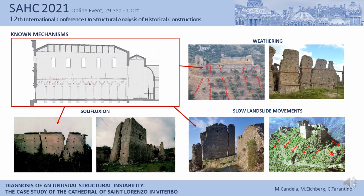The trend and the configuration of the cracks look very similar to those associated with some well-known mechanisms reported by scientific literature and also met in professional experience. I'm talking about mechanisms of foundation settlements characterized by a horizontal component, as those activated by natural phenomena like solifluction, the stone weathering, and some others. In this image, you can see the extreme consequences reached in some relevant cases.